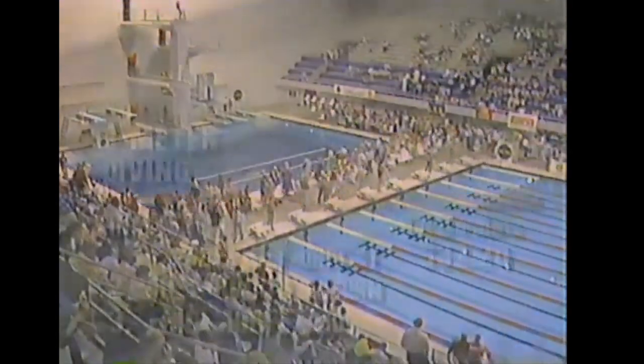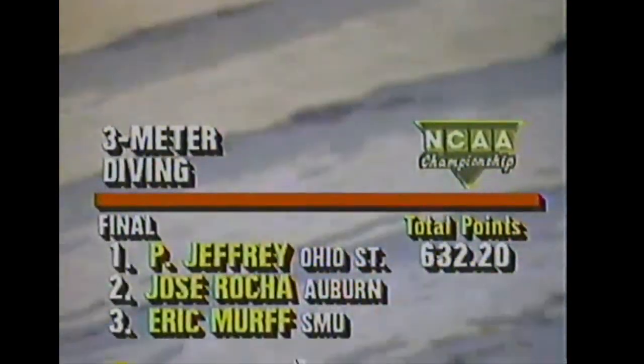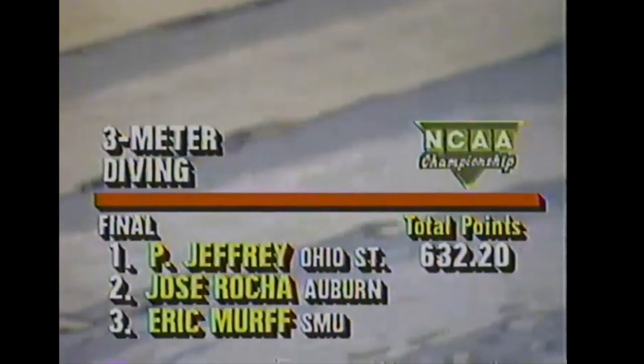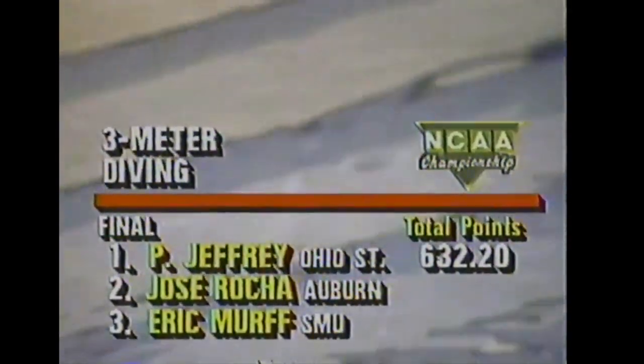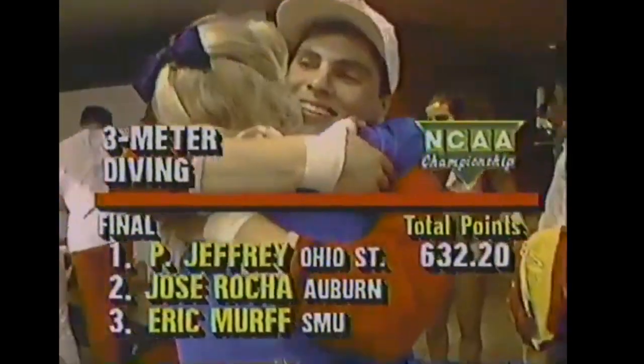The final results in the 3-meter competition: Jeffrey from Ohio State, the winner, Jose Rocha from Auburn, finishes 2nd, and Eric Murff from Southern Methodist takes 3rd.